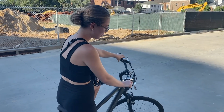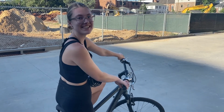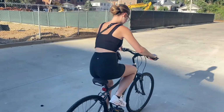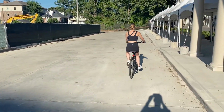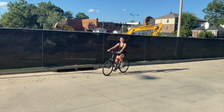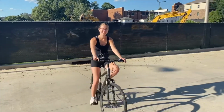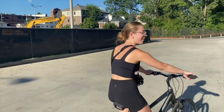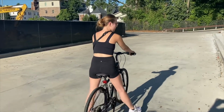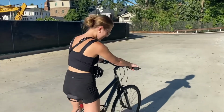So we just pumped up the tires. It's the first ride of the season, so let's give it a spin. How'd it feel? Felt pretty good. What's the tire pressure like? Tire pressure's good. It's firm, not too firm though. You think it's gonna be safe? I think it's gonna be safe. Hopefully there's no accidents like last year.